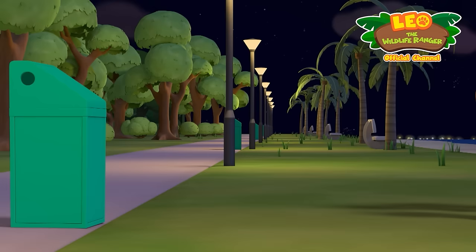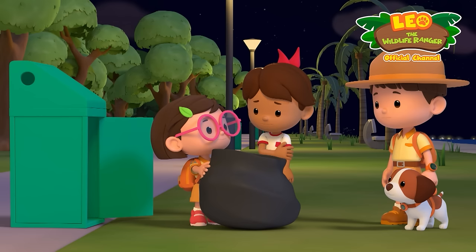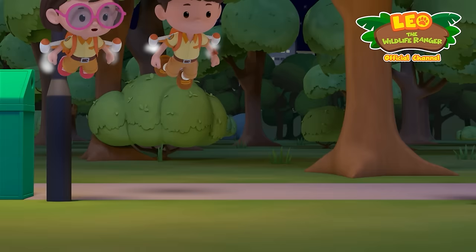Aha! We can use trash bags to block out the light. Great idea, Zari. Yuck! No! I'll do it. It's empty. Oh! Leo, can you help me? Sure, Katie. Jetpack activate! That seems to do the trick. It's not so bright now. The baby turtles are turning back to the water! We did it!